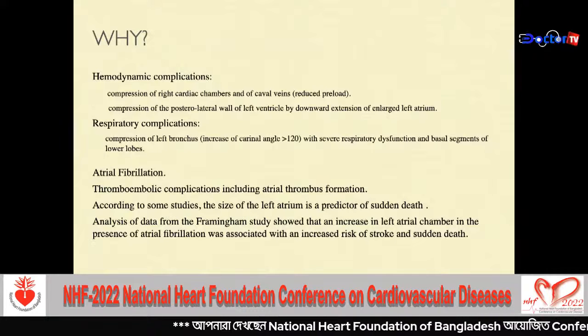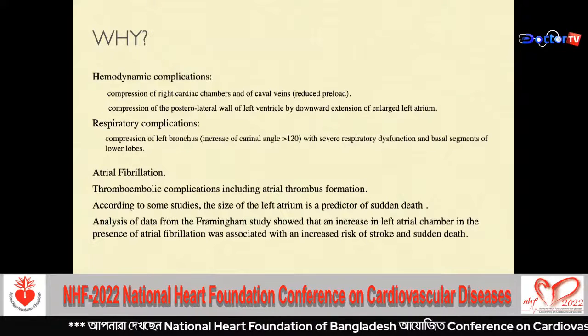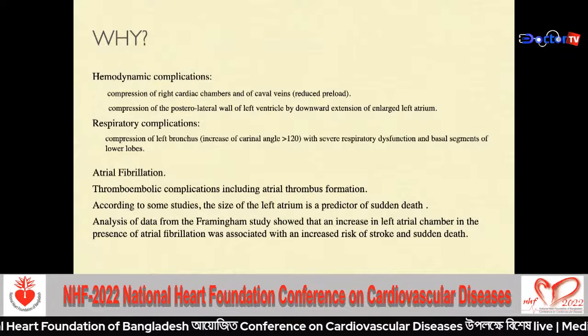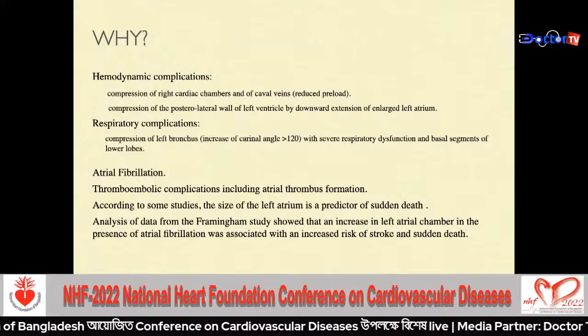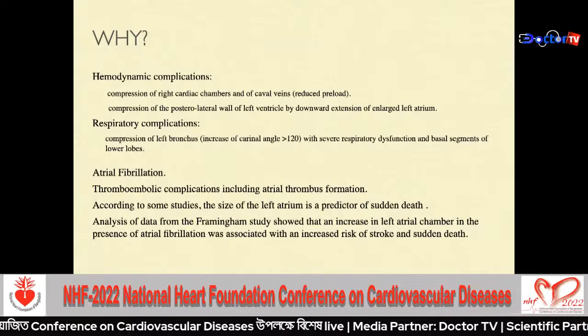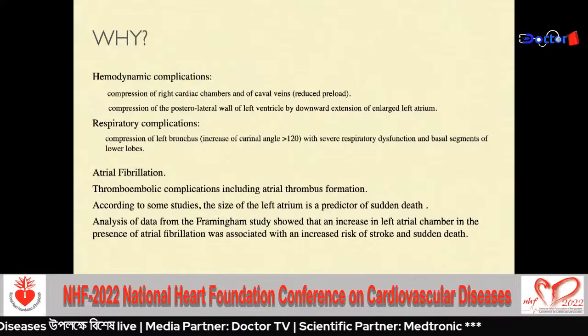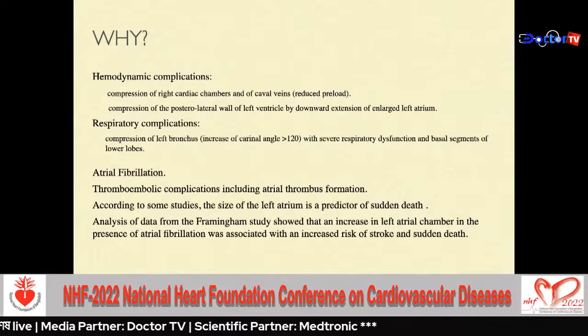According to some studies, the size of the left atrium is also a predictor of sudden death. The analysis of data from the Framingham study showed that an increase in left atrial chamber size in the presence of AF was associated with an increased risk of stroke and sudden death.